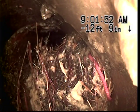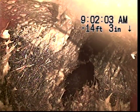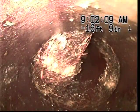See how that toilet paper caught up on there? That's what happens. Toilet paper catches on those roots, causes clogs. Clogs cause the water to back up in the house. There you see again, massive root ball. That hole is where the cable cut a hole in it, but it needs to be cleaned out completely.